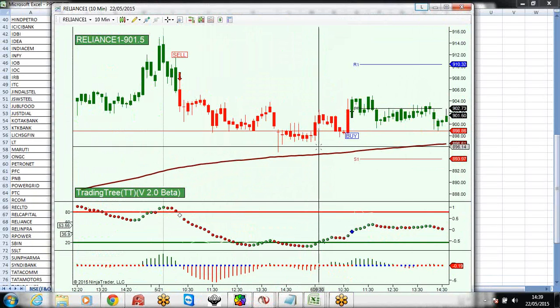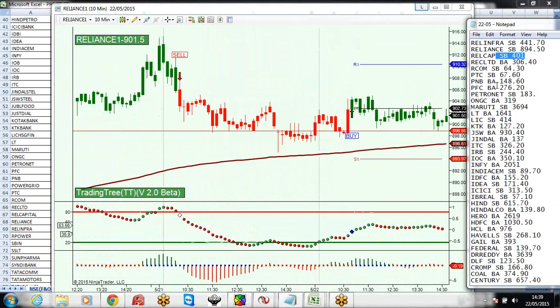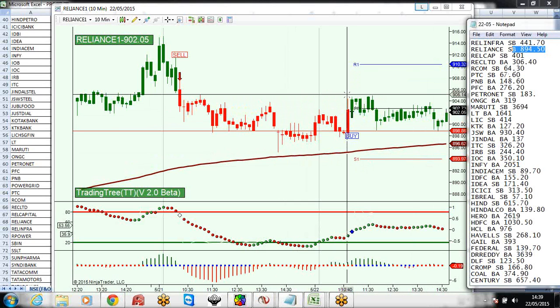Reliance, we had this sell that did not trigger. I'll show you the price. 894.50. That was the trigger, that did not happen. And again, we had this buy which did not trigger. That was your buy price, 905.20.